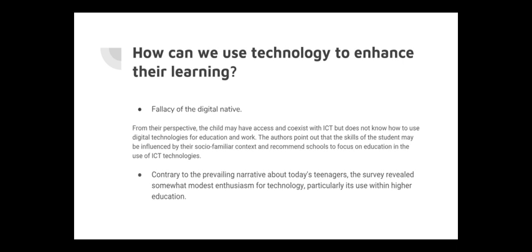The last part is how can we use technology to enhance their learning? I just want to talk about the fallacy of the digital native. Generation Z students grew up with computers, so a lot of educators think that they're digitally native, but that's not always true. It depends basically on their socioeconomic status, and while they might have computer skills for social use, not all of them are able to use digital technologies for school and work.